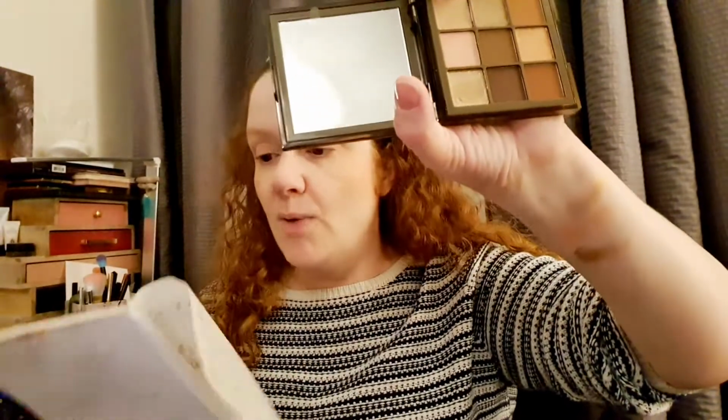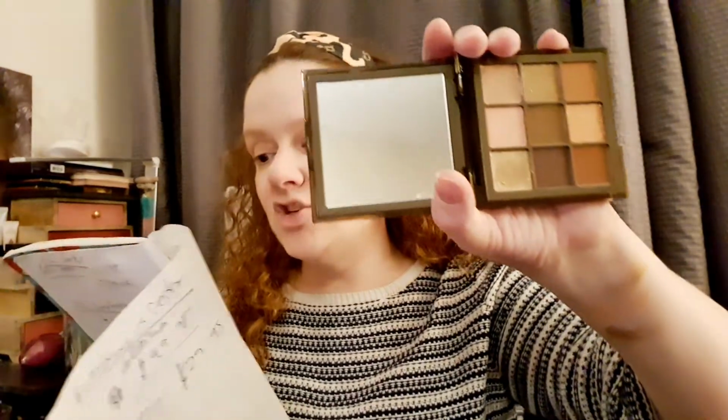So there they are. These palettes are £27 each. And what they say about these Haze Obsessions is that they're toned down everyday definition and the softer side of smoky eyes. So they are a little bit softer, and there's also a purple one.